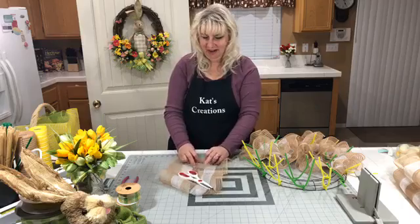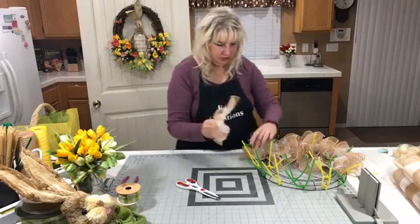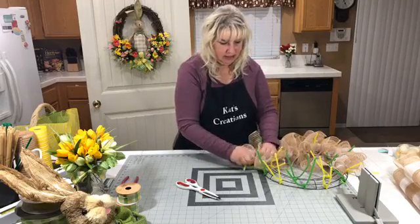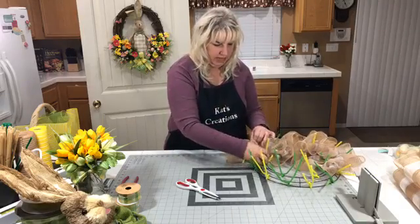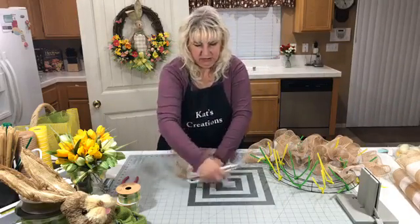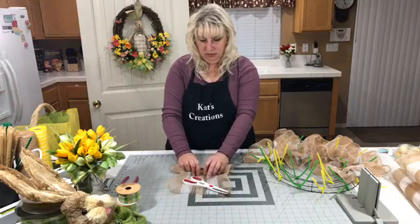We can't even compare. So if your deco mesh is closer to the end of the roll, it's going to kind of fight you a little bit because obviously it's had some weight pushed on it. So if you want to take something heavy and set it on top so that you can keep your ruffles together. Like this one is really to the inside roll. So you can just take it, I take my scissors, and I just put it at one end, and then just pull your burlap towards you.